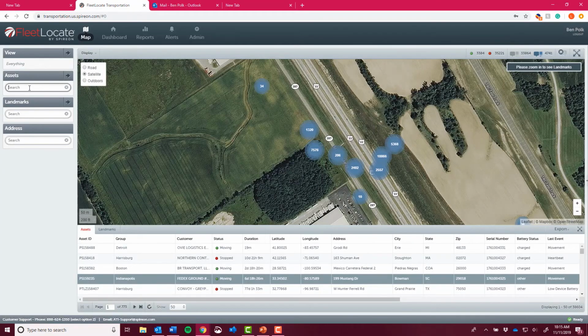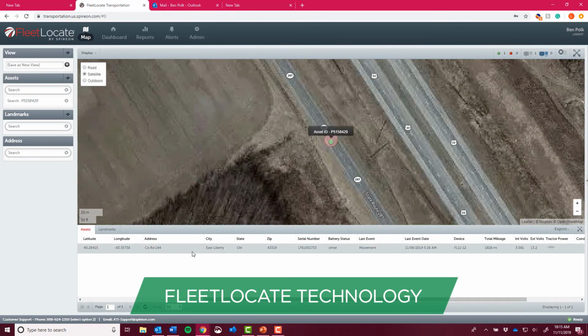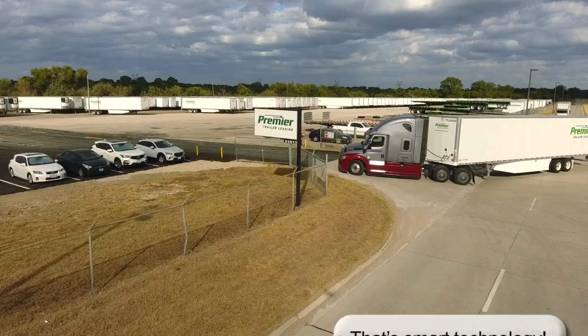Plus, our trailers are equipped with advanced fleet locate technology to help you monitor and manage your fleet, including optional cargo sensing that scans the entire trailer to prevent inefficient cargo management.